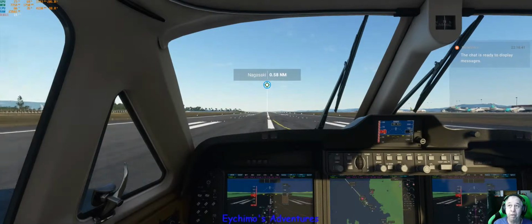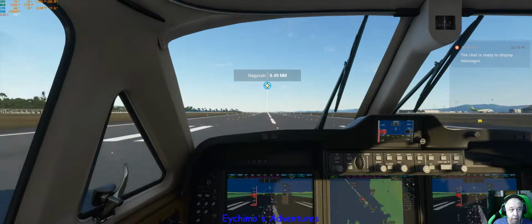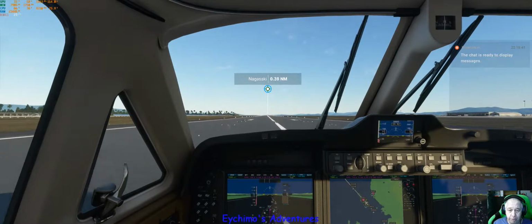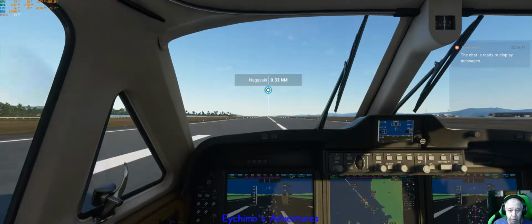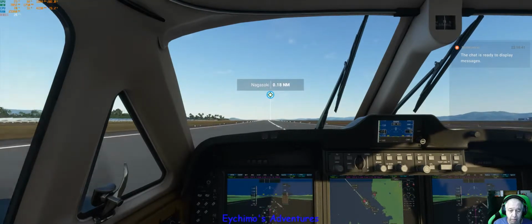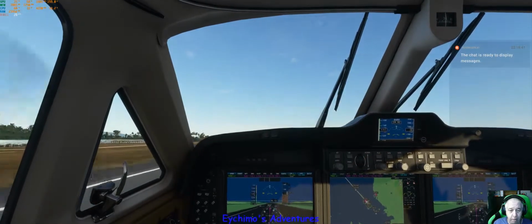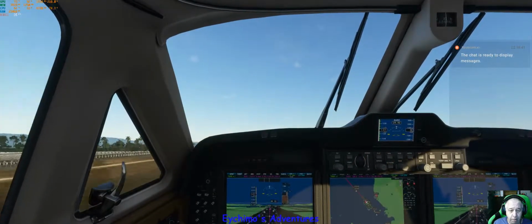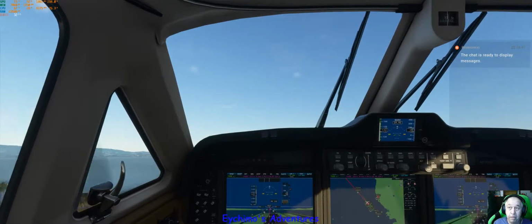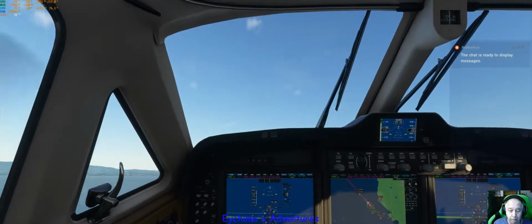Frame rates are down, probably because I'm streaming. Usually much better than that. Get the rotation speed here. I do have the settings turned up, so okay, we should have rotation speed. Should have it. Did they tell us what we were supposed to do? ATC?